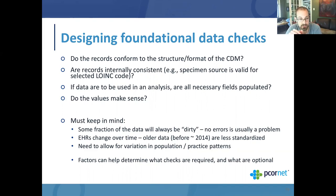And this one can cause trouble in the EHR when some fields are less well populated than others, particularly for some historical data. And then, do the values make sense? Are they plausible? Those are the things that go into the design process for foundational checks. But the things we have to keep in mind are that some fraction of the data will always be dirty. No errors is a problem. We don't want to see things too clean. EHRs are constantly evolving. In particular, older data, particularly before 2014 and some of the meaningful use regulations, are a lot less standardized than the data are today.